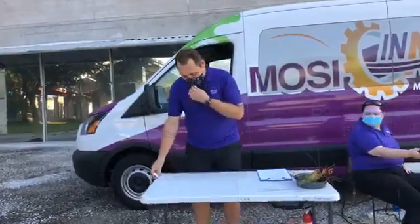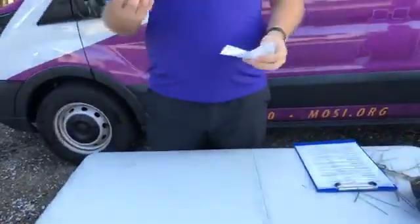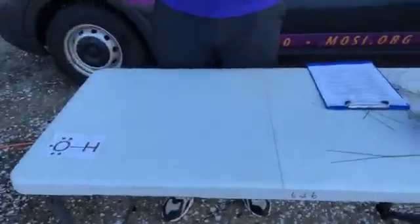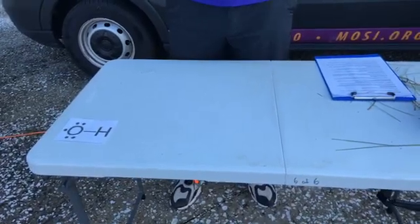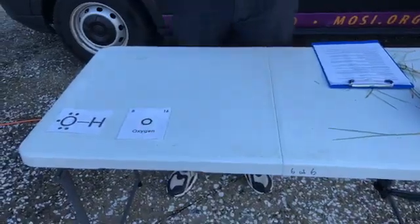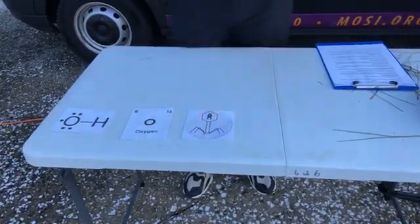I'm going to show you right on this table really quick. I have some different things, and each picture is going to represent how the filter works. This one right here is the symbol for the free radicals. The free radicals are the most important part of the filter. They combine with the oxygen to attack the different viruses we have.